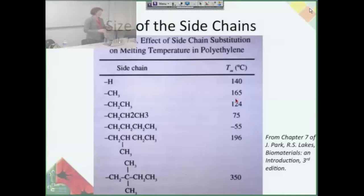What does that do? So now we're talking about the side chain. So you have a long polymer molecule and the side chain is coming off it. This is actually for polyethylene, this is real data. So if you have just a hydrogen atom, the melting temperature is 140 degrees. But if you increase the size of that side chain, it interferes in the packing of the molecules. So it decreases crystallinity, which in turn decreases the melting temperature because it's not so difficult to add enough energy to make them all mobile. So that's why the melting temperature goes down. Until you get to a certain point where that side chain is so large and so bulky that it itself hinders interchain movement. And then you see an increase in melting temperature again. So that's what we see here with these bulky side groups that go to 196 and 350. So that's how the size of the side chains can affect things too. And that just goes back to entanglement once again.